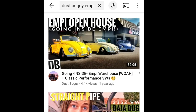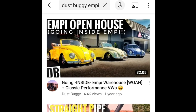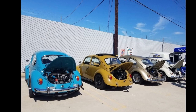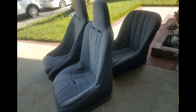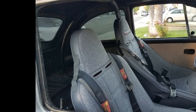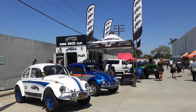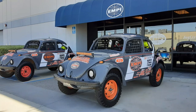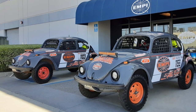Now, the only other time that Spencer and I have been able to make it to Empi was 2 years ago for their open house, and it was a blast. That open house was actually where we ended up finding the bucket seats that are currently in the Dust Buggy today. The very best part about these seats is that we got them for $20 a piece. Both Rugged Radio and Empi had really nice setups. They brought out some show cars. Empi had their Class 11 racing team there. It was really fun to see.